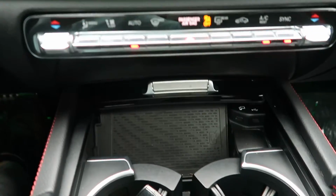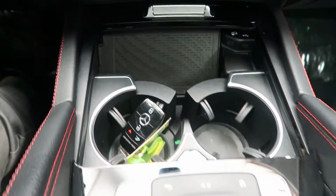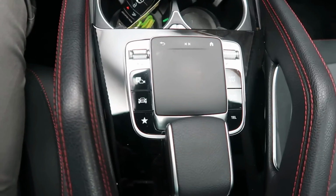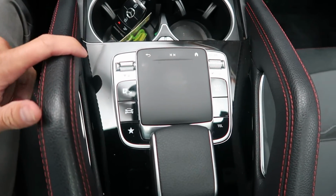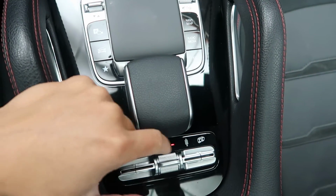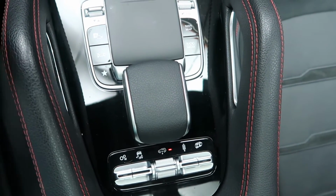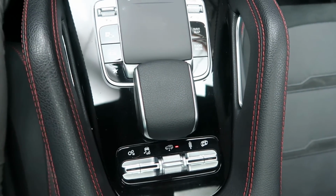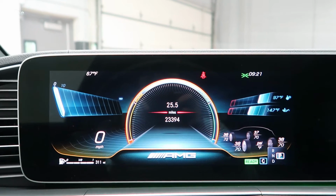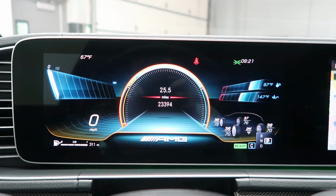Dual climate controls, wireless charging, USB ports, cup holders, touchpad for an infotainment center, our different parking cameras, dynamic select for our different driving patterns, our exhaust, suspension adjustments, traction control. This GLE 53 AMG has 23,394 miles, Carfax and service records available online.